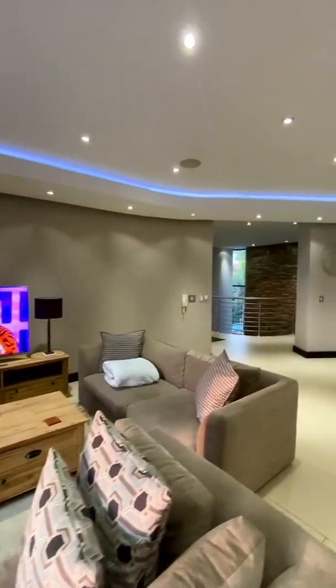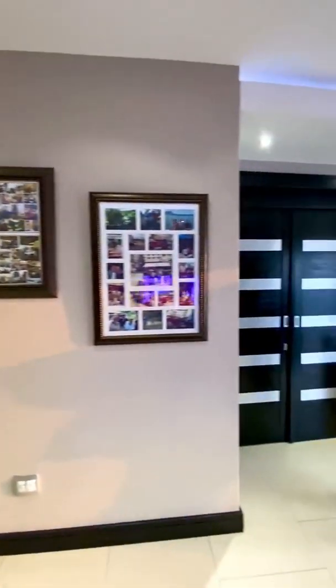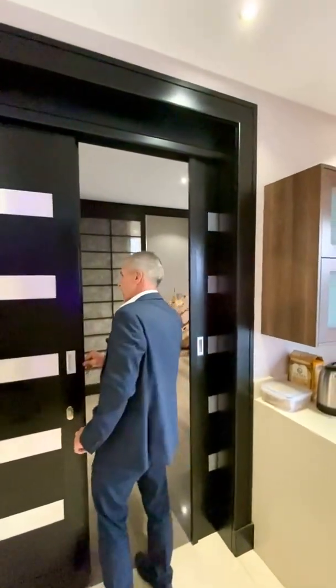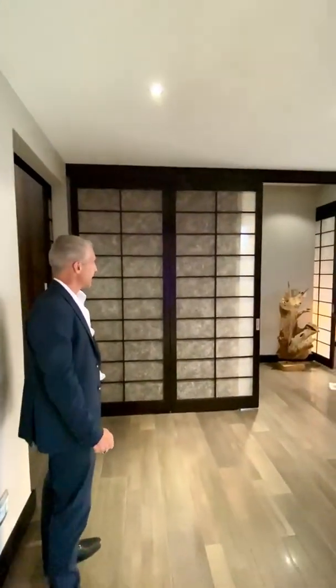So going through towards our main bedroom. So the main bedroom, opening up on this side. Nice double doors coming in.